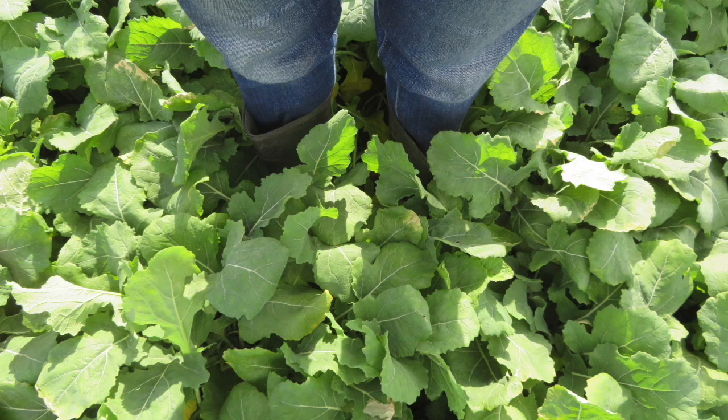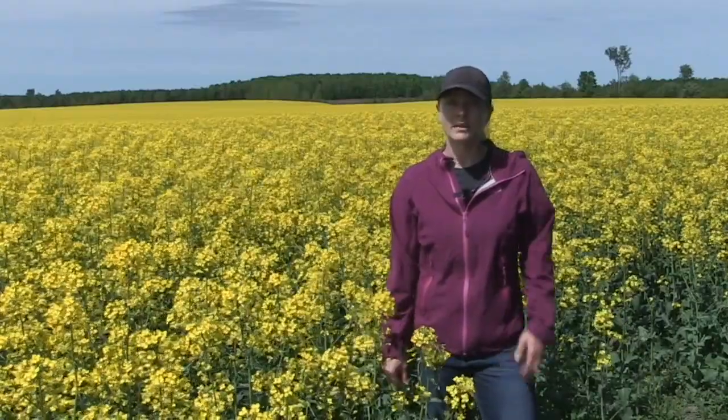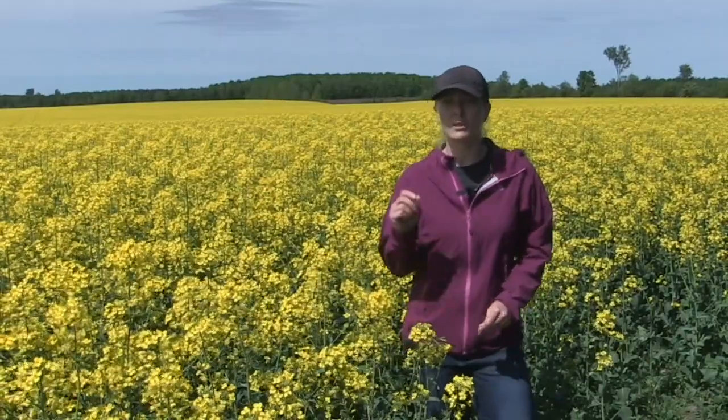So in this area in Wellington County, I'd love to see growers plant before the 7th of September. Further south, we're good for another week or two. And then as we go north from Wellington County, it gets a little dicier, certainly the first week of September or a little bit earlier.